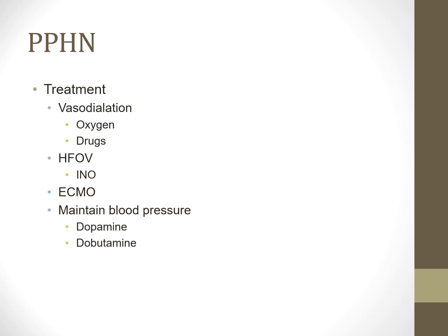Try to give them oxygen, especially if hypoxemia is what's causing the issue. Drugs like sildenafil. High frequency ventilation can easily be a cause or a fix in the meantime, because you're getting better ventilation, better oxygenation, less chance of pulmonary hypertension. Nitric oxide, of course, an endothelium derived relaxer, aka pulmonary vasodilator. ECMO if it's severe enough.